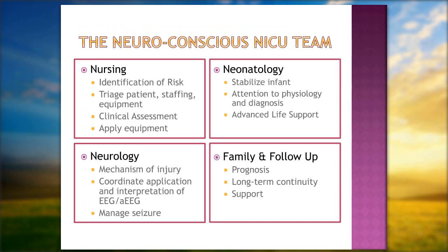And so, bringing them into our fold and really embracing that discipline in a whole new way has really been eye-opening for me. So when you think about not only the 4 prongs of what a neuro-NICU is, there are really 4 groups of people that need to be involved. It needs to be nursing, needs to be neonatology. We cannot do it without neurology and neurosurgery, neurophysiology. And we can't do it without our family and the families of these babies. And we can't do it without our follow-up people, our rehab departments, our therapists, our follow-up clinic coordinators. We really can't do it without them because these babies are going to need support long-term.